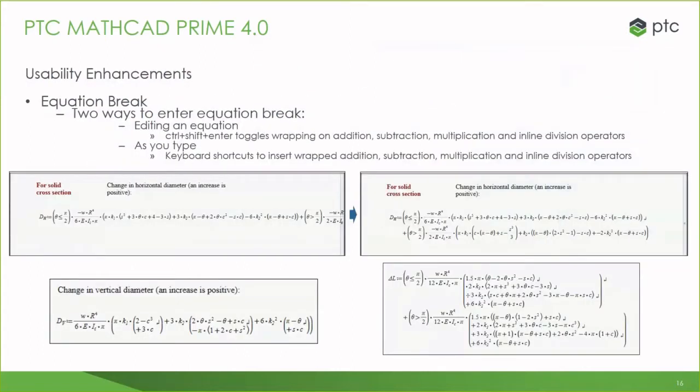So they also made it easier to show because the equations won't spill off the side of the page. You can go ahead and add in those equation breaks and send them down to the next line. So the equation break is now an operator, the same as like a division or plus or minus sign. You can go ahead and add in an equation break with those.